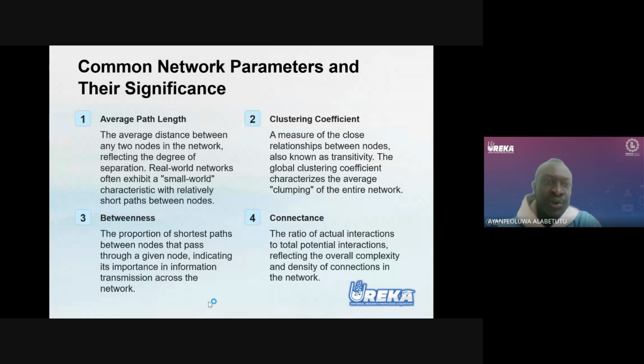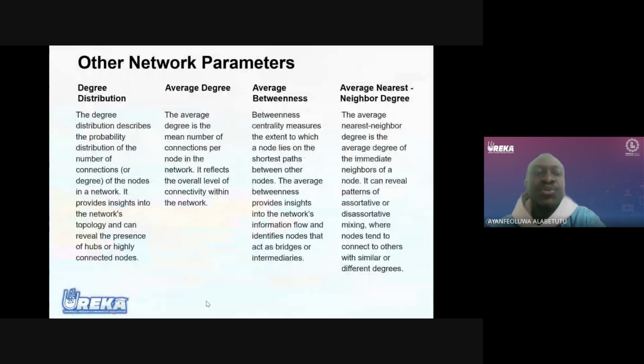Let me say that again. Why do you need to know this? If you are going to speak like a scientist, or you are going to try to interpret a network graph, these are important things you should speak to. So talk about the average path length you observed, talk about the clustering coefficient, talk about the betweenness, talk about the connectance, and then you will be able to speak to the network structure. So I believe we were able to understand that this is very important to unravel the intricate web of interactions within a network. There are other parameters like degree distribution, average betweenness, average nearest neighbor degree.